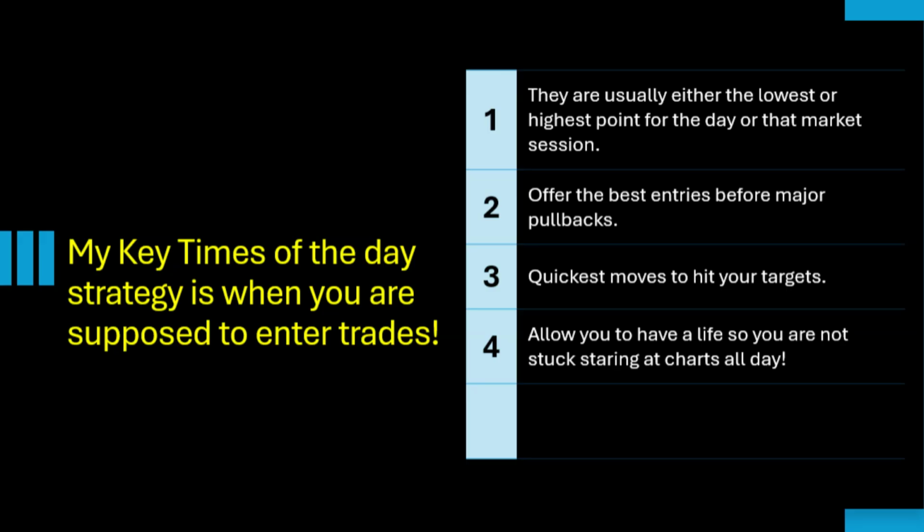So the reason behind my key times of the day is because these are going to be periods where the price is normally at a high point or a low point. So this is when you want to enter your trades. Now it might take anywhere from 5 minutes to 30 minutes or even a couple hours for you to hit your target. But keep in mind, my key times of the day are designed to give me number one, the best entry, and then number two, at least 100 pips.